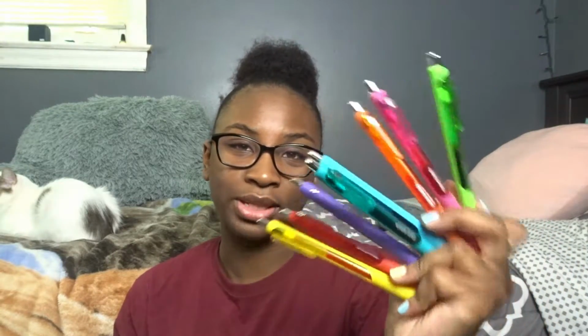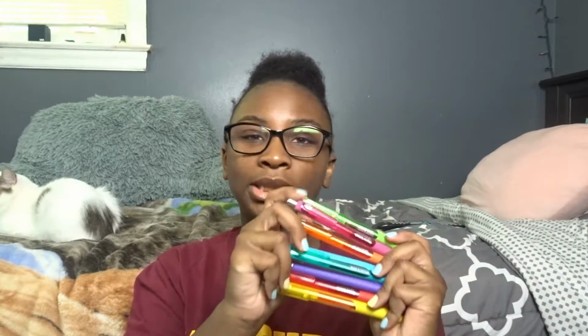Next up, I have some colored pens. These are good for your planner or for note taking if you like color coding your notes. These are the Papermate Ink Joy gel pens. I really enjoy them. They write smooth and vibrant, and I use these to color code my classes. And I also have some Expo markers that I will show you later that I use for my whiteboard. Colored pens, it's not essential, but it's really nice to have.